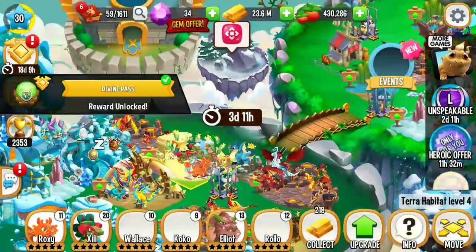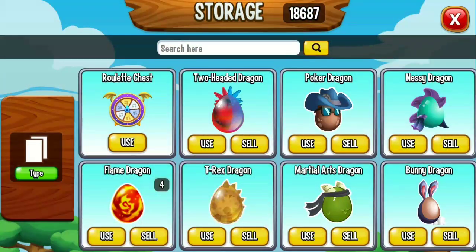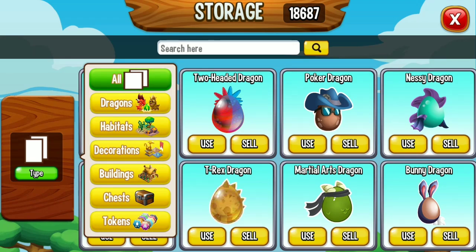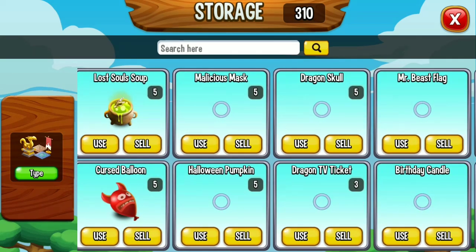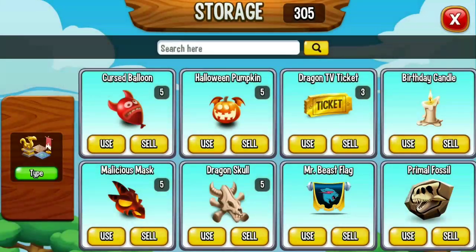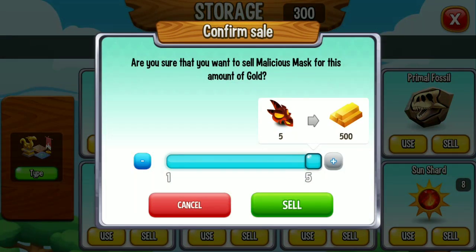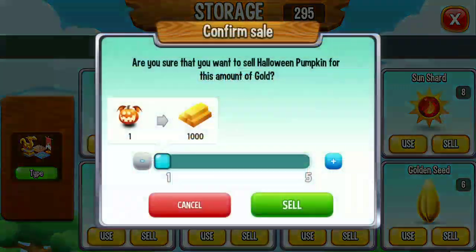And also you can sell many items in your storage, and here it is, you can sell items faster. So let's update your Dragon City on the Play Store and get this amazing update.